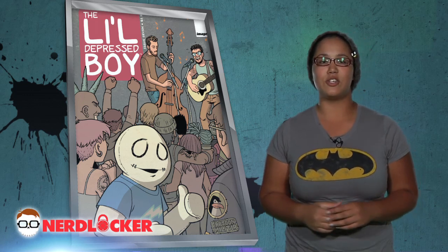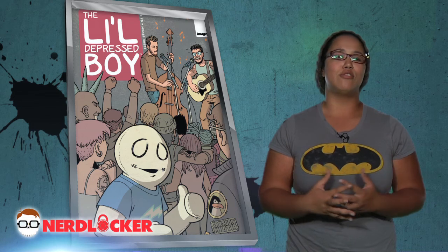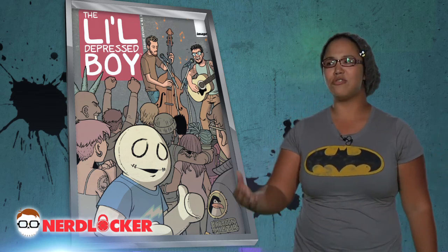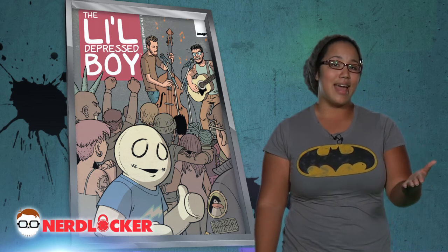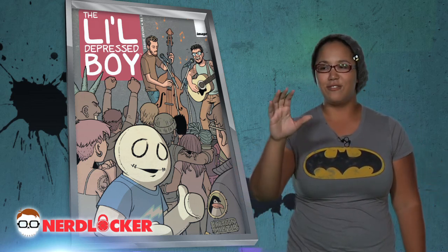I love this book. It is just a sweet story about a depressed guy and the things that he goes through as not being the most attractive man in the room, and I love it because it's sort of realistic, and a lot of people are like that. And it's just well written and well drawn, and it's just so different, and I love this book.